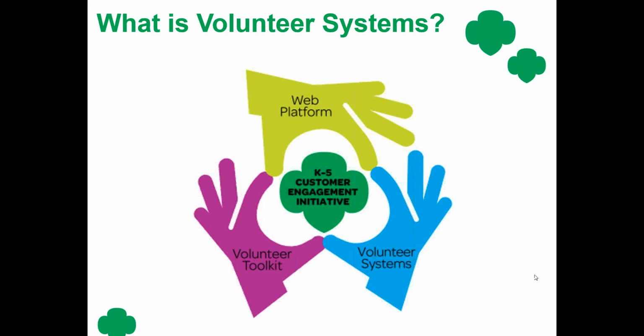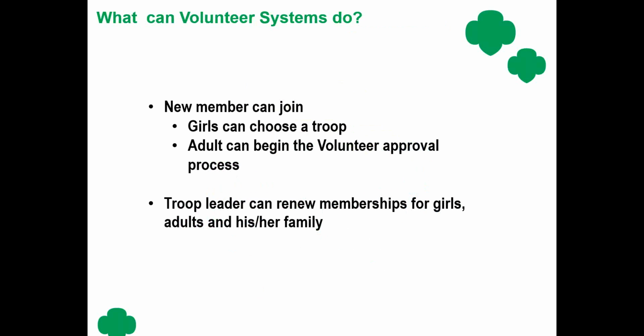Volunteer Systems, as I mentioned earlier, is the online registration program for everyone who wants to participate in Girl Scouting. So let's take a deeper dive into that. What can the Volunteer Systems do? In Volunteer Systems, a new member can join. She can join right away. No more interest forms. She can click a few buttons and actually become a member of Girl Scouts.